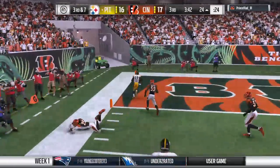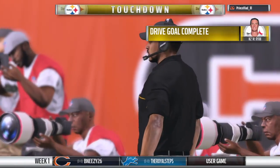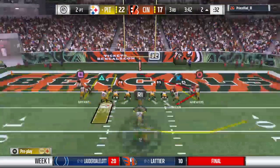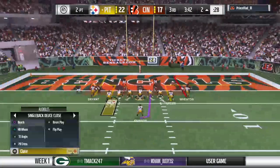His throw caught right around the 6, and he's in. Touchdown, Steelers. Their dangerous wide receiver with his first career touchdown in his first career game. And the Steelers are going to retake the lead.